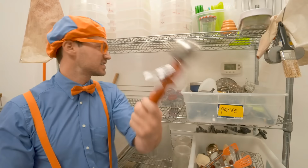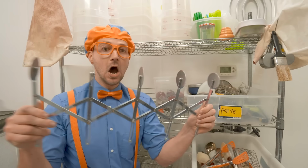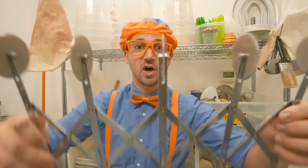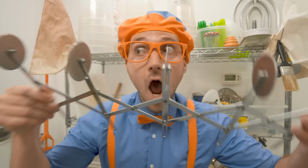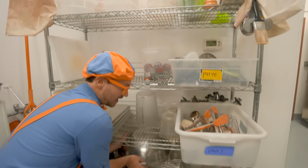Whoa! Look at this! Whoa! That's sharp! Whoa! You can make some nice, even lines with that. Ooh, when you cut a bunch of dough. Okay, let's put that back. Ooh, a whisk? No way! Oh, and a giant bowl? Check this out. I have something fun to show you.